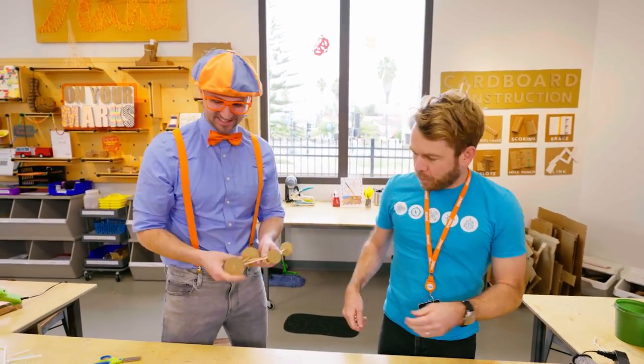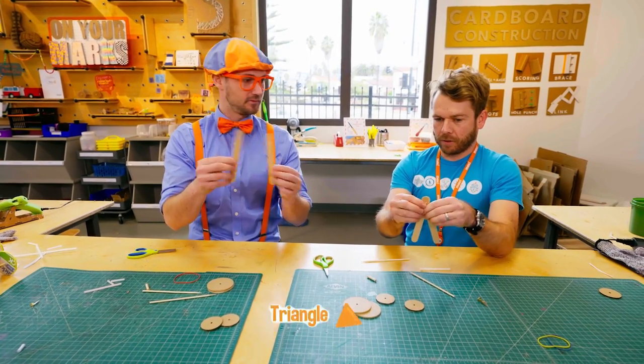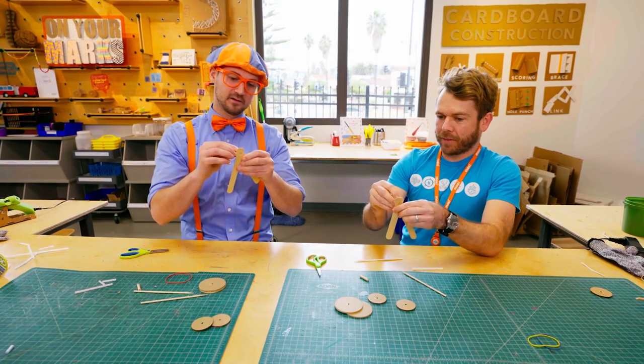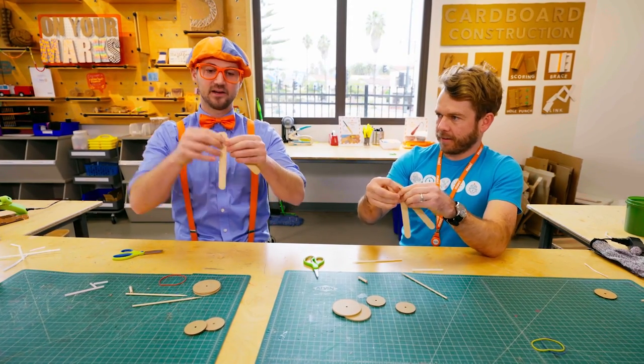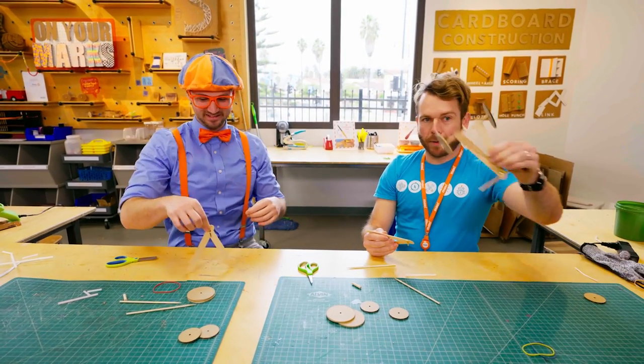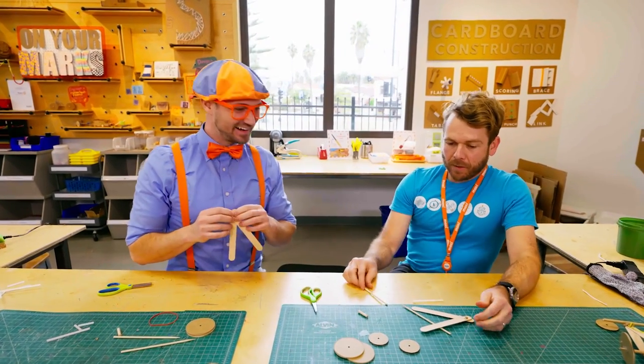Let's do this. First step is to build the body of our cars. Okay. We're gonna make a little triangle out of these wooden sticks. Okay. By putting a brass brad through the hole. Okay, there we go, make a triangle. Look at that, looks like a triangle. Perfect, and then we have a body of our car like this one. Okay, that makes sense. Now, we've gotta make something to hold our wheels.